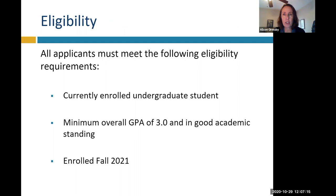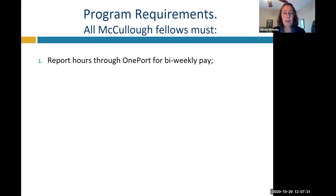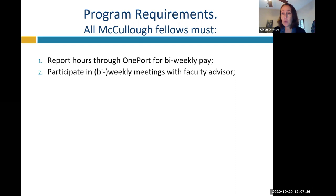Fellows do get paid as a kind of a student employee. The community partners get a stipend and the faculty advisors get a stipend. The fellows report their hours through OnePort. They have bi-weekly meetings with their faculty advisor.